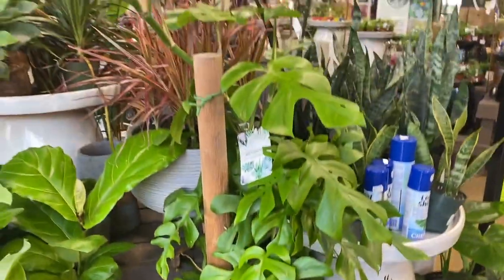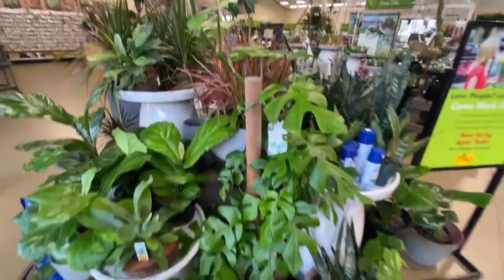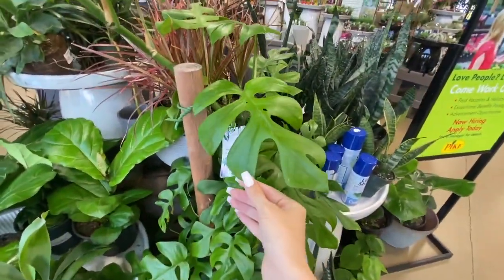Ooh, $80 to start us out. This is a beautiful vining monstera and it's quite tall. I mean, I think it's about 5 or 6 feet, honestly. Gorgeous leaves.